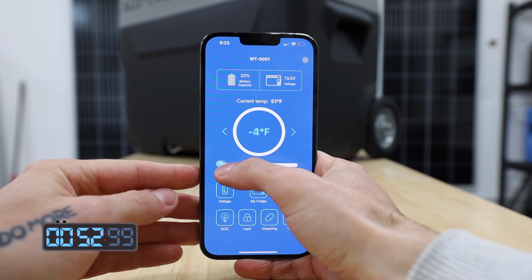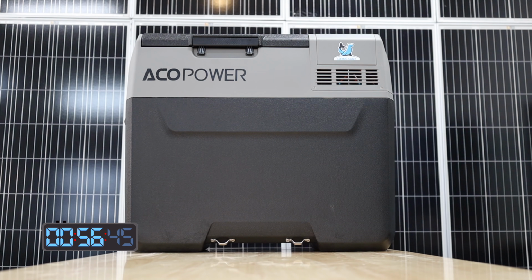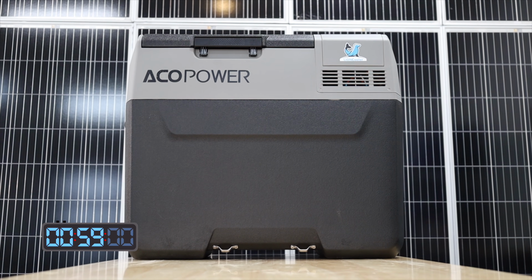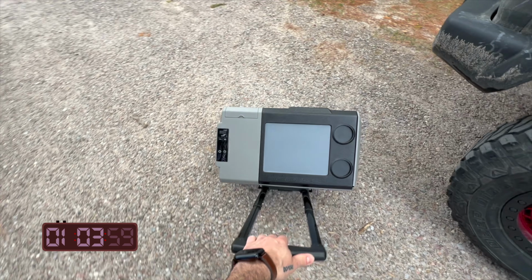This unit does have the ability to work with an app. You can just go on your phone and adjust everything from there. It's a first world feature. And in terms of design, it's just a really nice cooler design. It's got a little suitcase handle that comes out the back. It's got some extra wobbly wheels. It's got some cup holders.